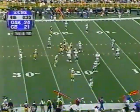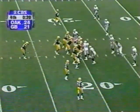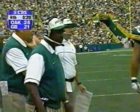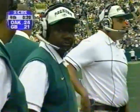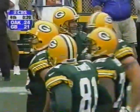Looks right, drills it, caught. Schrader at the 19. The clock showing 25 seconds, and Favre says we'll spike it. Right, they've got plenty of time. They got the first down. Brett Favre still in pain. I think he's still uncomfortable with the right hand. And there's still plenty of time for the Packers to take a shot or 2 at the end zone.